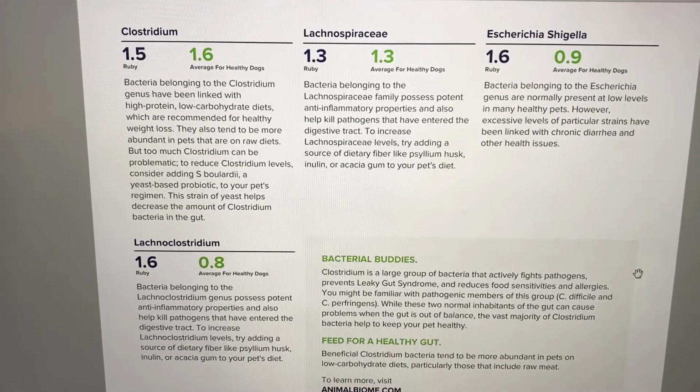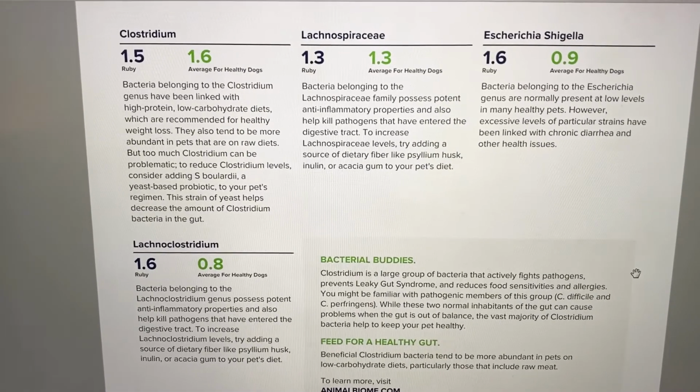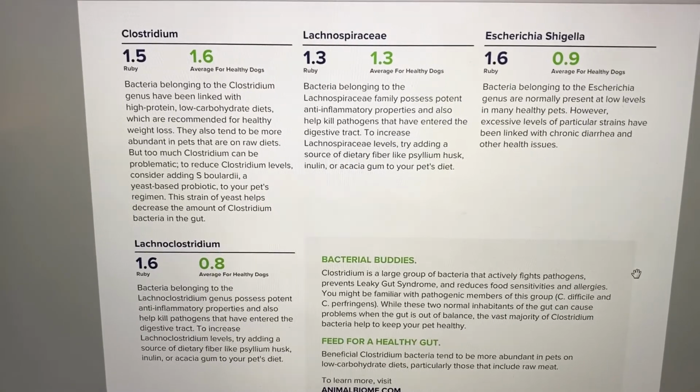So I just wanted to give you an example of what a report looks like when you do get it back.